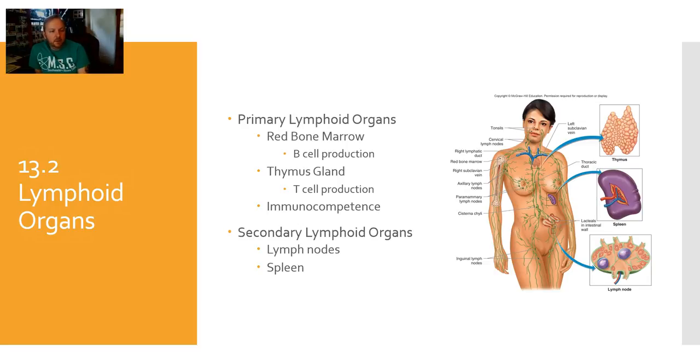The secondary lymphatic organs, the lymph nodes, play a big role, of course, in immune responses. We'll talk about those here in just a moment. And then the spleen, which is really just kind of one giant lymph node. So if we look at this graphic that's presented here, you of course see the secondary lymphatic organs and one of the primary lymphatic organs with the thymus gland. But you look at the distribution of lymph nodes, and that's what I like about this graphic, and that's what its point is to show you, is where these major lymph nodes are.